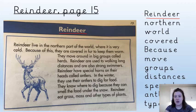The second word on my list, we can sound this one out. So let's take our time. N, or, n. Northern, northern. And the word northern means that something is north, which means at the top. We've got north and south, so northern.